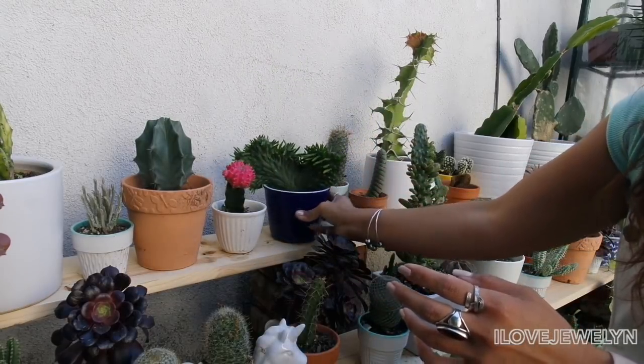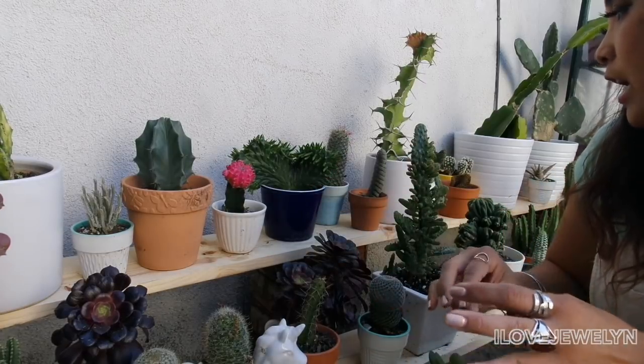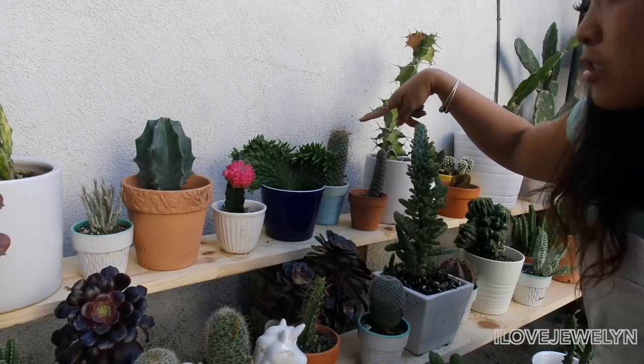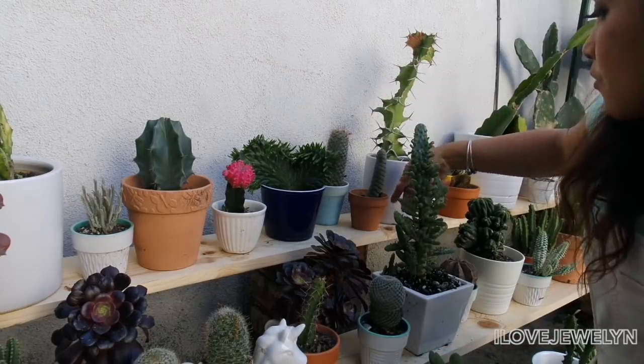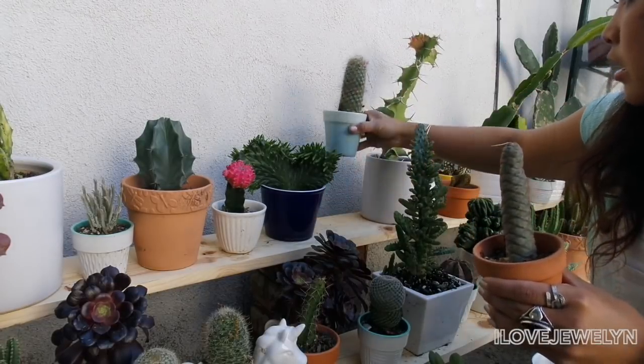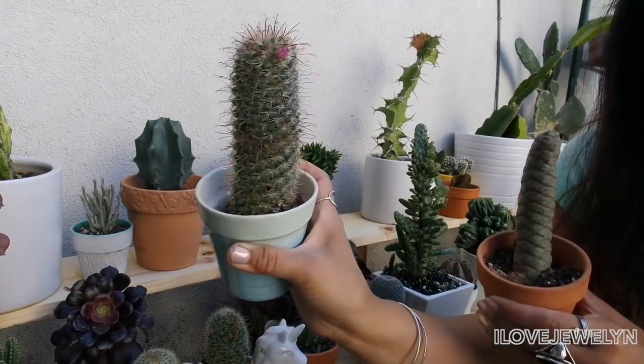But guys, when I went to Egypt, the rain got really, really bad while I was away, and it wiped out a bunch of my collection. So these are the survivors. Here's another pincushion, which I've had for a while. And this one is doing quite well. There's a little bloom that's about to pop up here.